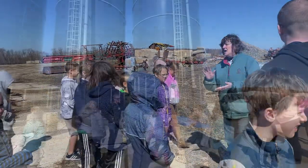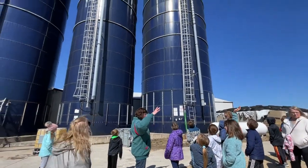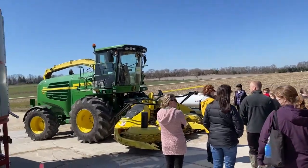It sucks the grain in, and then it shoots it up that pipe all the way to the top, and there's a hole about this big inside. We have a door up top. Use the dryer that's off to my right here to dry the corn.